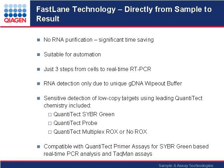So this technology requires no RNA purification, provides significant time savings, and can be readily automated on liquid handling platforms. There are only 3 steps necessary to go to your real-time PCR, and most importantly it also includes a genomic DNA removal step, so that the gene expression levels are true signals derived from your cDNA. This technology can be combined with either of our downstream real-time PCR reagents for SYBR Green or TaqMan probe detection, and even for multiplex PCR, even further increasing your throughput.